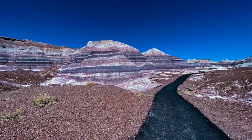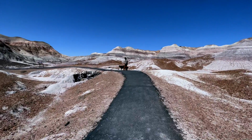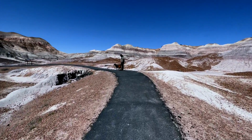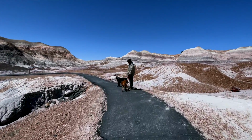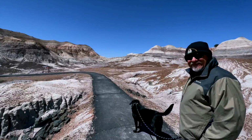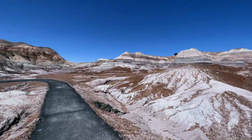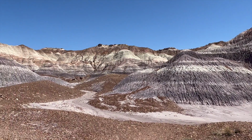This place is magical. It's like being in another world. There aren't many places in the world where you can go and walk into the Badlands, especially on a paved hike like this. Obviously, we're used to hiking the wilderness, but this is just so great that it's so accessible for everybody, isn't it, Kev? It's awesome. It's amazing. Look at this. Unbelievable.